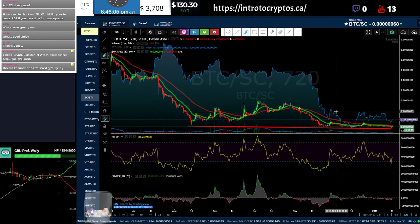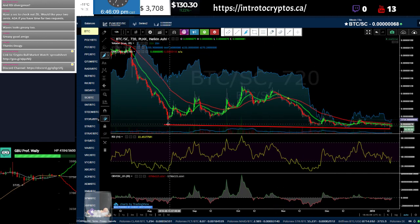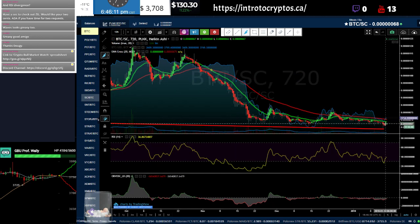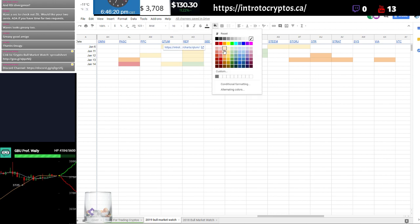Siacoin. Made some new lows here, and that was kind of treacherous. It's pulled up a little bit, so if that is not a near fail, I'm going to leave it as a near fail.